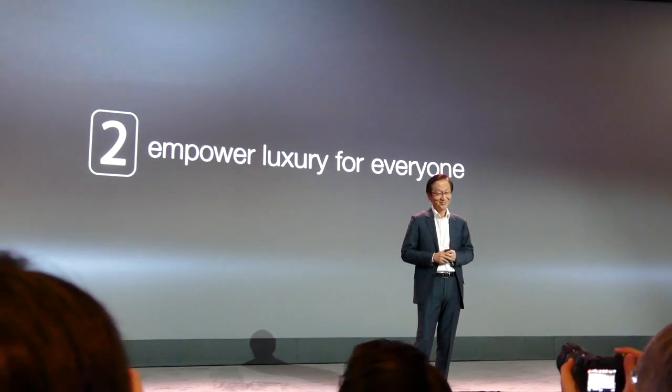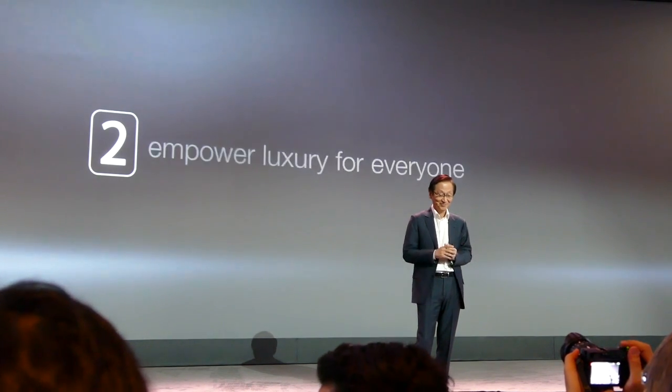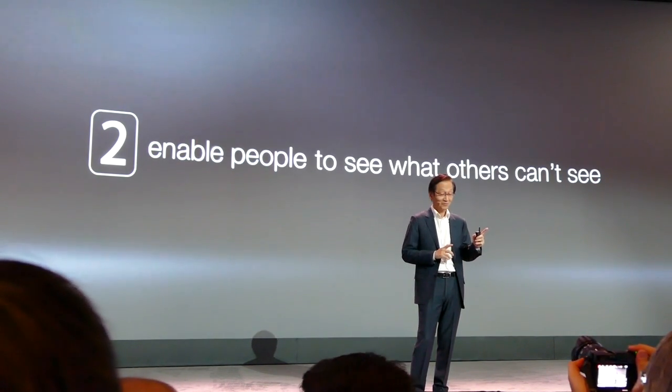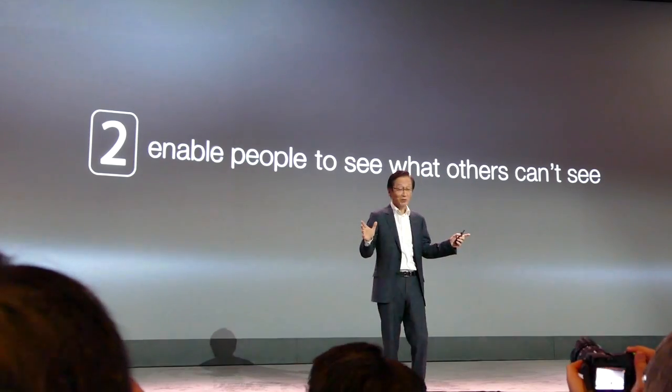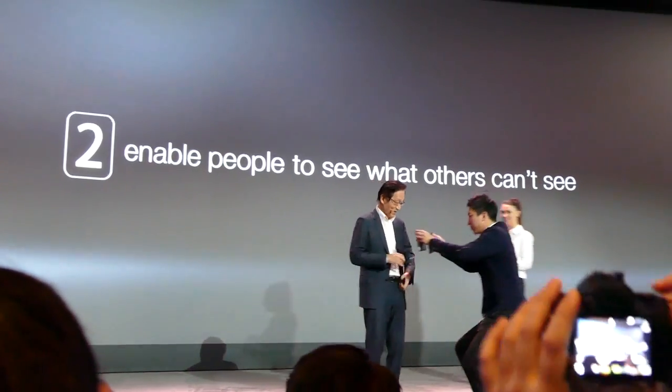Zenfone 2, empower luxury for everyone. Zenfone 2, enable people to see what others can't see. Ladies and gentlemen, please allow me to introduce the Asus Zenfone 2.